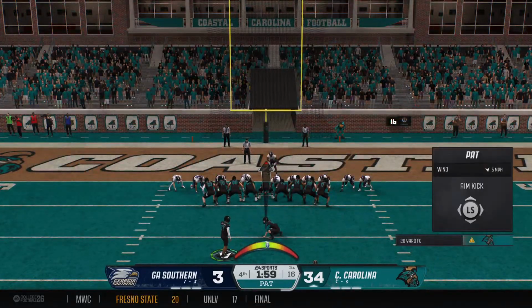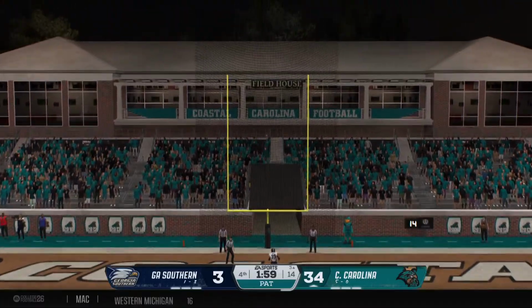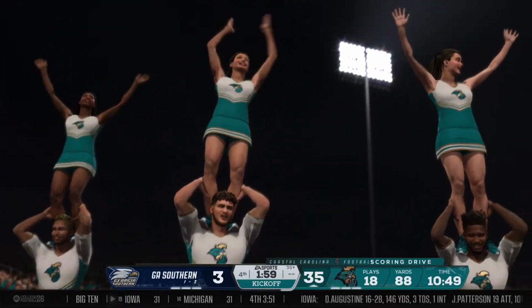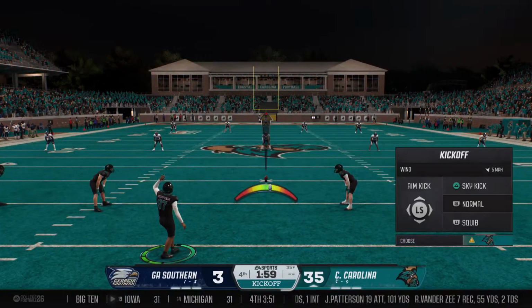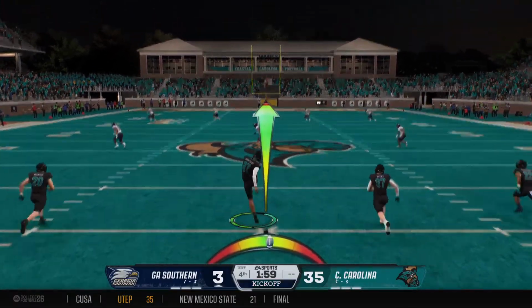He'll try to tack on one more. And with that extra point, the lead remains in the gargantuan category. And boy, did they play keep away on that drive. Didn't think they were ever going to give it up. Kickoff unit back to work, and they have been busy as they've built this sizable lead.